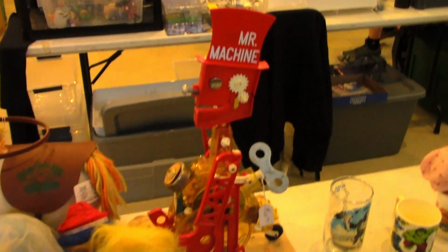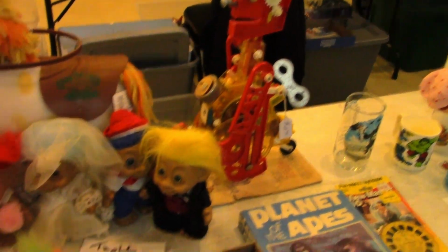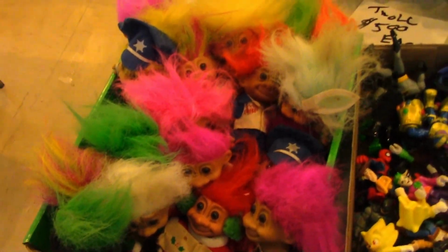Like I had mentioned, this show tends to steer a little bit older in selection than some shows I go to, and there was a Mr. Machine toy there, a true classic. This is a toy by the Ideal Company. It's like a STEM toy before STEM toys existed. That vendor also had some trolls, which I've always got a sweet spot for. I'm not collecting trolls. I do have a few. I don't want more. But it's always fun to see troll dolls out and about. And not the ones from the modern movie.